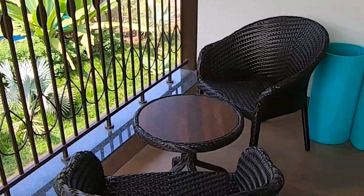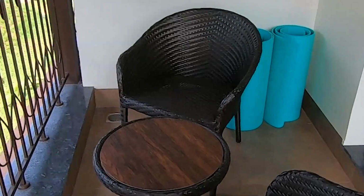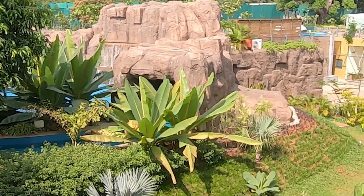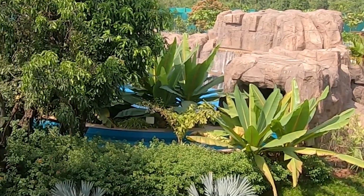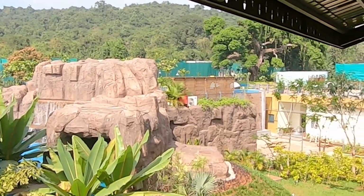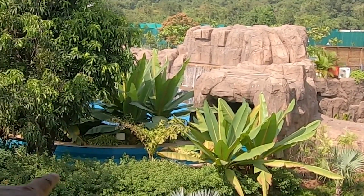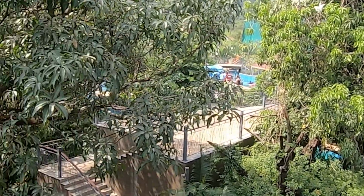Great, sitting here you can have an evening tea, a morning breakfast tea, or you can take one or two shots of your drinks. And this is the view in front of us, a garden area and the complete pool. On the right side, exactly as you can see, this is the pool that's for adults. A small fountain, and this is the lazy river. That's the lazy river entrance. And from here there is a way to go.